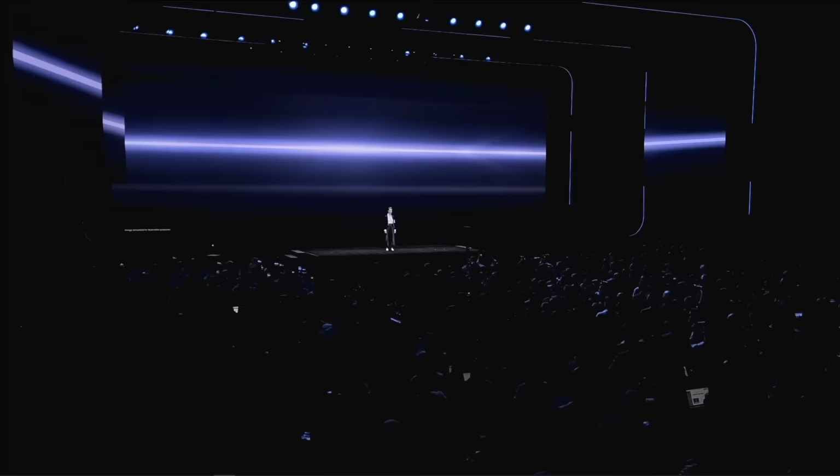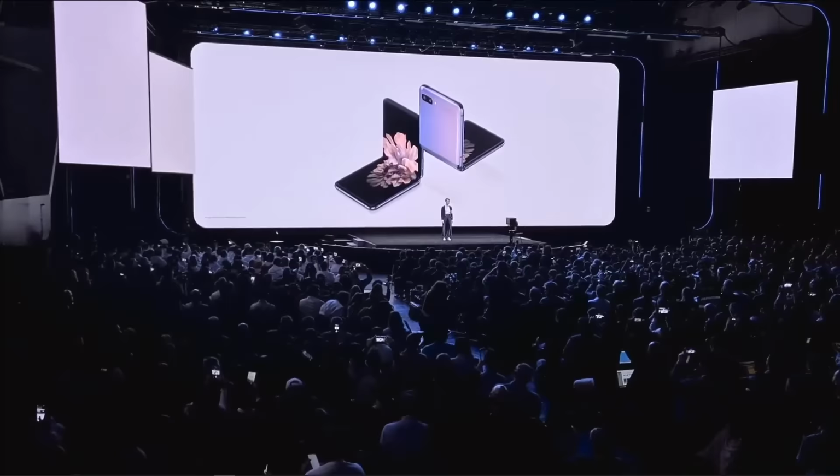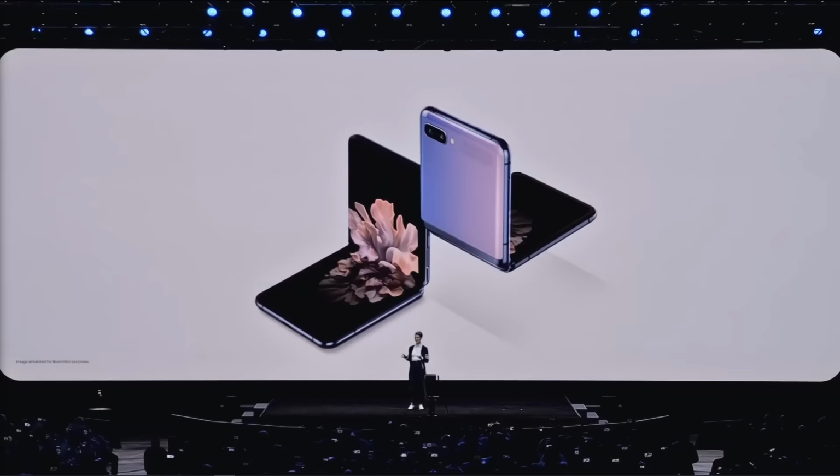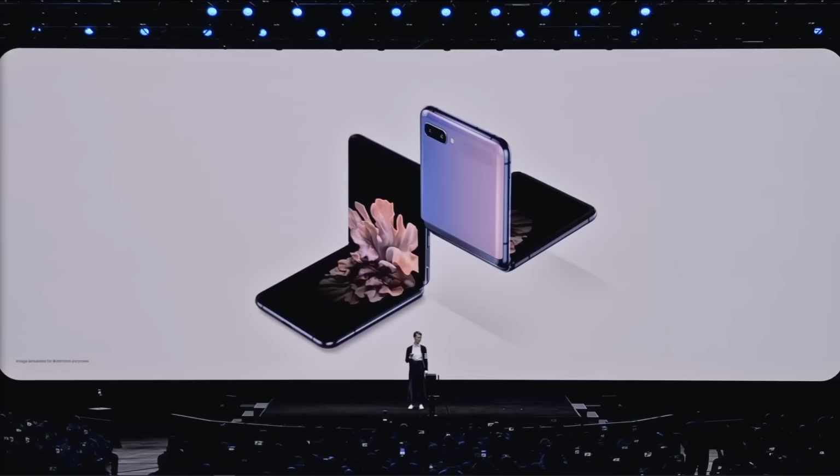We're changing the shape of the future with the Galaxy Z Flip, as I'd call it, the Z Flip. Smartphones are a part of our everyday lives, but this is no ordinary smartphone. It changes everything. Our phone's shape, size, and the very way we use it. That's what innovation, true innovation, is all about.